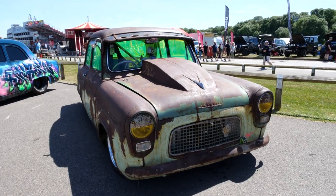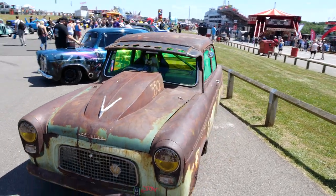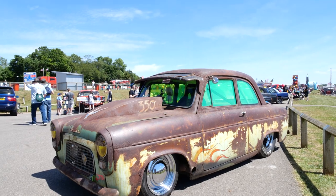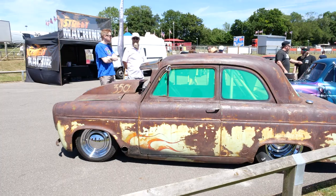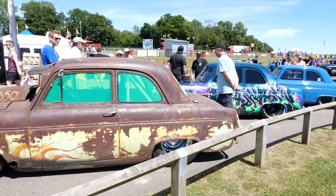This is one very cool looking Ford Popular, built by Ford UK in the mid to late 50s and early 60s. This definitely isn't a standard one. It says 350 on the side, which I think means it's got a 350 cubic inch V8 in there. 350 cubic inches is about 5.7 litres, and this car is very small.